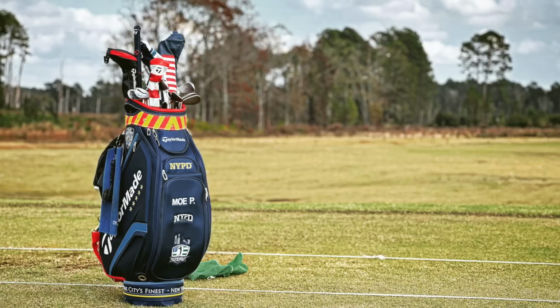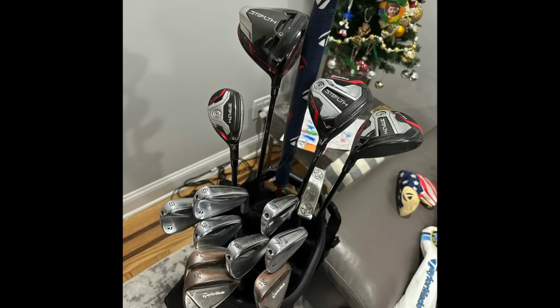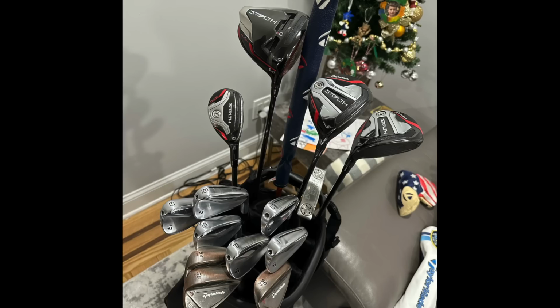Next up, Mo Pelenkovich. Mo's got a TaylorMade Stealth Plus driver at 9 degrees, TaylorMade Stealth Plus 3 wood, TaylorMade Stealth Plus 5 wood, TaylorMade Stealth Plus 4 hybrid. He's got TaylorMade P770s. The difference, if you don't know, between P790s and P770s: the P770s have a little bit smaller profile, not quite as thick up at the top end, a little bit more player, but still a hollow body design. Great club. 5 through pitching wedge, and it looks like he's got them bent 1 degree strong. I like that move, actually.